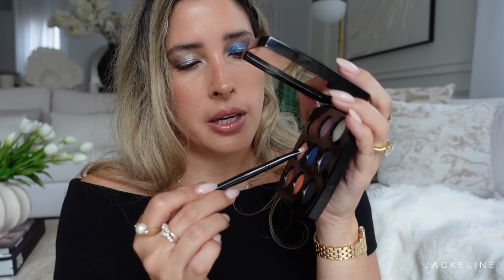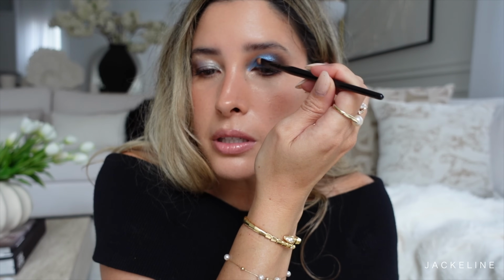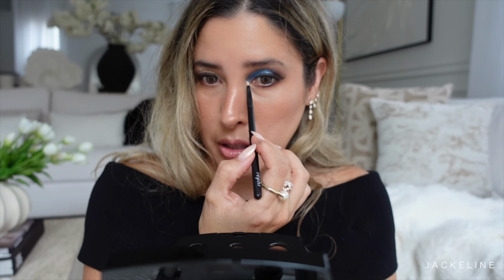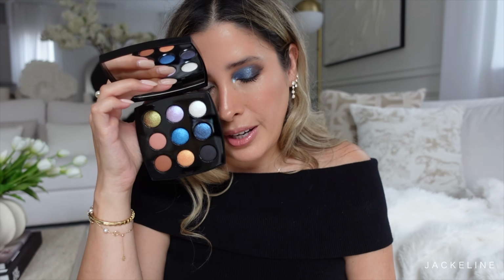I feel I need to get more blue on the inner part, so I'm going with, again, BK Beauty Nikki La Rose N23 brush, going with the blue shade, and we're gonna place it there. There you go. I was able to connect it a little bit more. I'm gonna apply it right on the inner corner. Whoa. And there you have it, the blue in action.